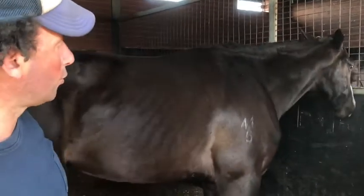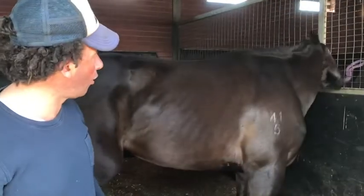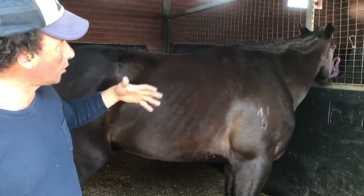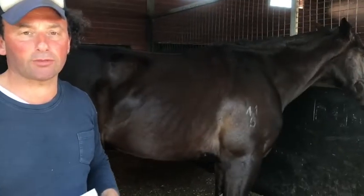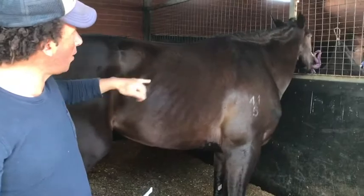He showed really good ability in his gallops. Ran a really nice time. As you can see, he's at a bit of an awkward stage now. He's still going to grow and he's all over the place. So he can go out in the paddock now, spring grass, have a couple of months off. He should round up a lot better over the back as well.